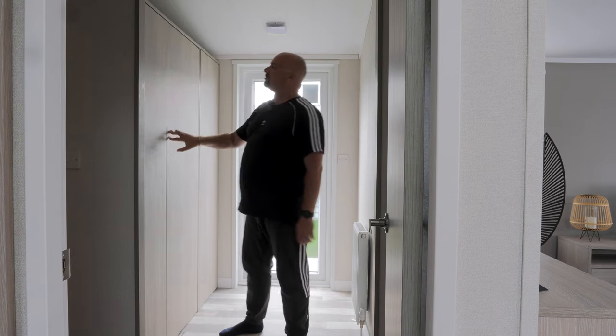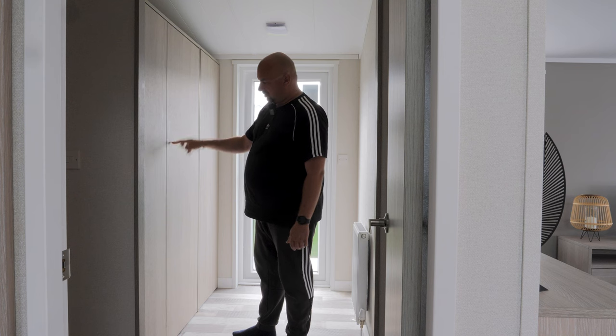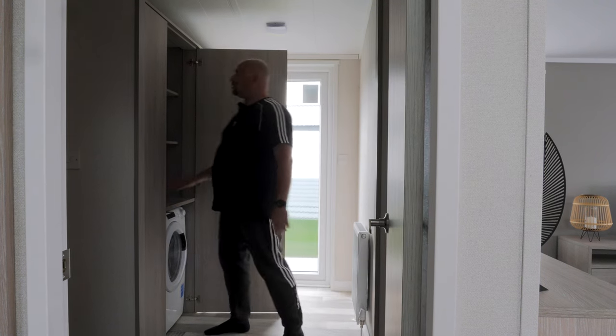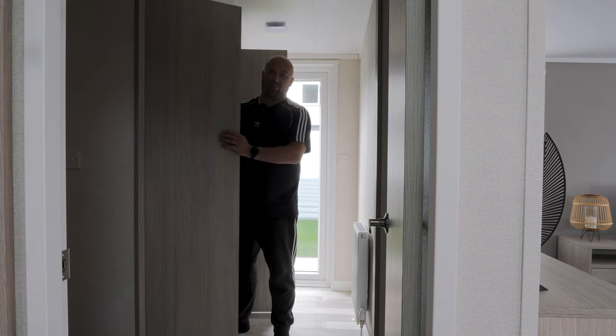And then we go in this one. They're all on those push. Do you know what I mean? Washing machine there. So that's cool. Shelving. And then in this one, guys, you just got some more shelving. It's got to be like a budget lodge.